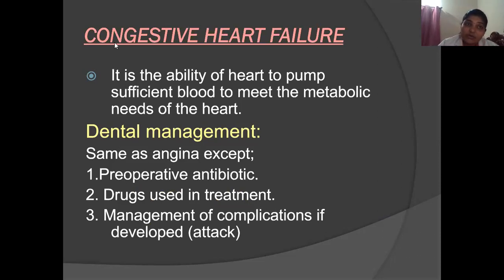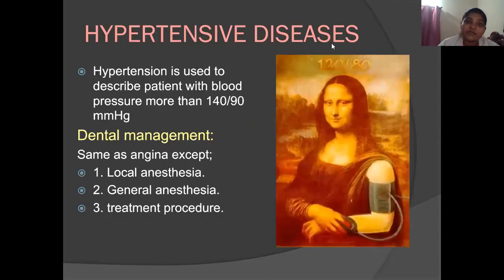What is congestive heart failure? It is the inability of the heart to pump sufficient blood to meet the metabolic needs of the body. What is the dental management? Preoperative antibiotic, that is nothing but antibiotic prophylaxis. We have to give antibiotic prophylaxis, and if a complication occurs, we have to manage it. The usual complications that occur are heart attack and cardiac failure.